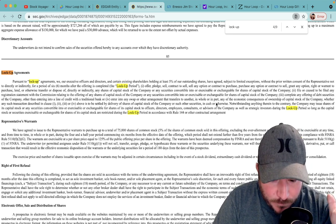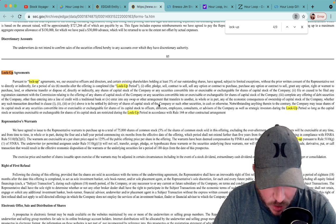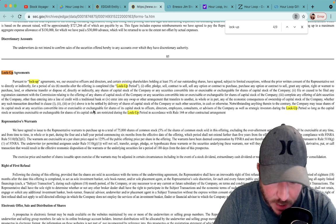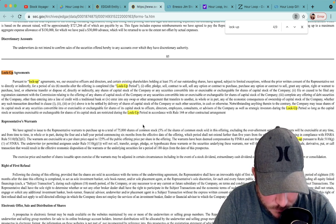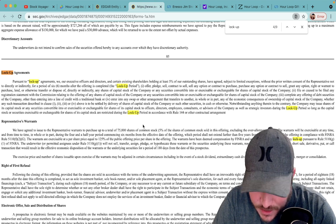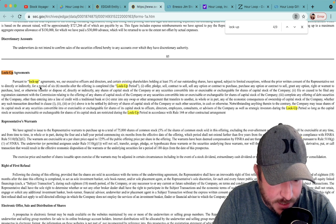Okay, so basically all of that, you could read it yourself, for 6 months. Where is the 180 days? Where am I seeing that? Where was I? 6 months. The period is 6 months.